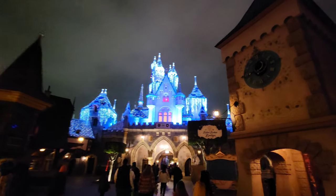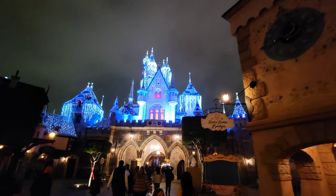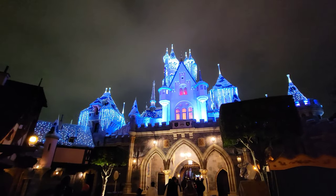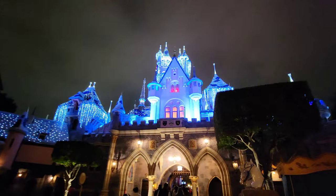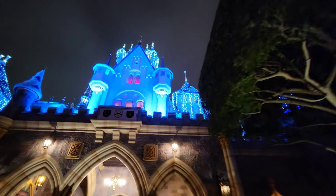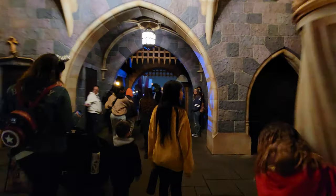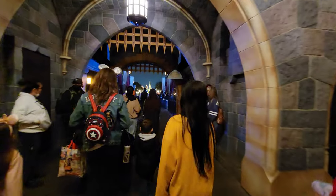So we're gonna slowly make our way out of here. We're saying goodbye to all the holiday decor because it won't be here the next time we come, which is only in a few days. So this place is gonna completely transform rather quickly here.